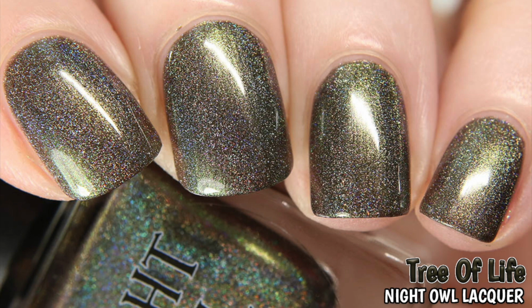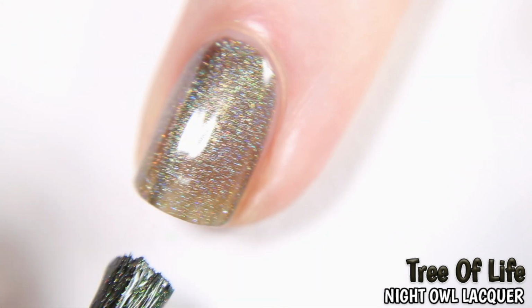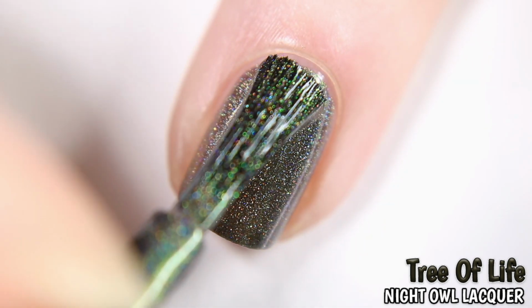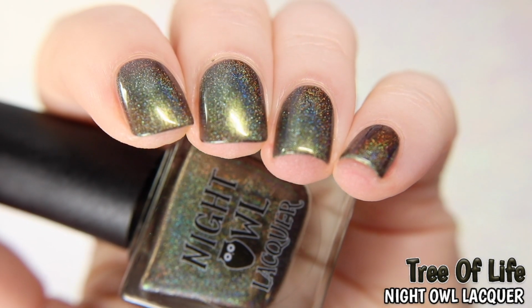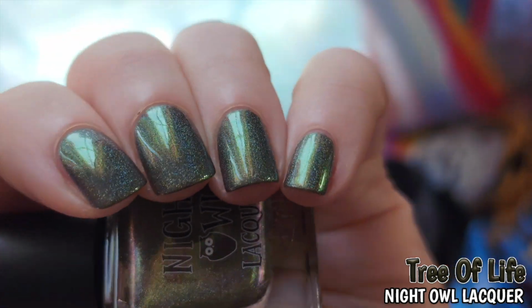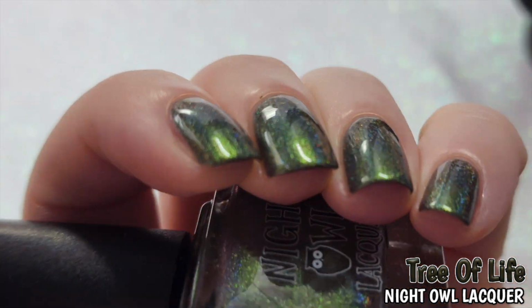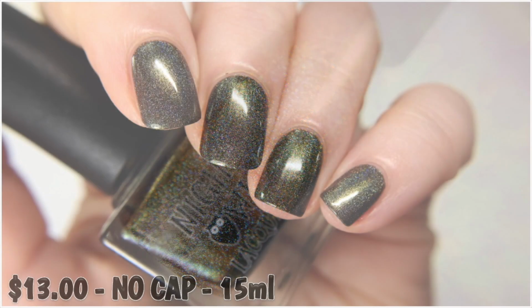This is Night Owl Lacquer's Tree of Life, inspired by the Claylock Tree of Life. Described as a linear holographic multichrome that shifts between a light mossy green, olive green, and dark green. Shown here in 2 coats, you may need 3 if you have a longer free edge. You can see all the shifts no matter the lighting, but the olive green shift really takes over in the lower lighting. Tree of Life is $13 with no cap.